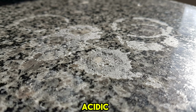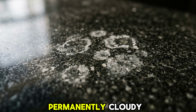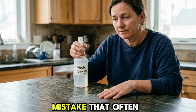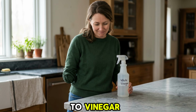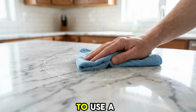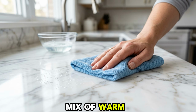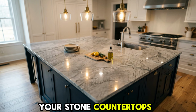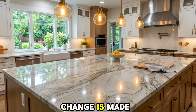Because vinegar is acidic, it can slowly etch and dull the surface of natural stone over time, leaving behind a permanently cloudy, worn look that no amount of scrubbing can fix. This is a mistake that often happens with the best intentions, since so many people have switched to vinegar as a natural alternative to harsh chemical cleaners. The fix is to use a cleaner specifically designed for natural stone, or simply a mix of warm water and a small amount of mild dish soap for everyday cleaning. Your stone countertops will maintain their beautiful shine for years to come once this one small change is made.